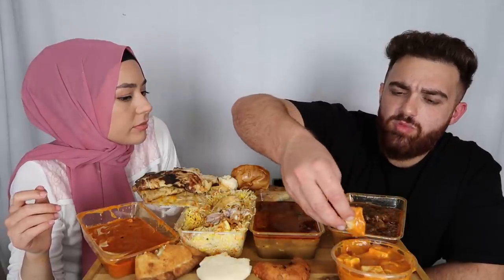That's the butter chicken sauce, isn't it? I think so. It tastes very similar. But something's a bit sour at the end, which might be the bread. I think I like it.